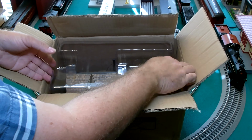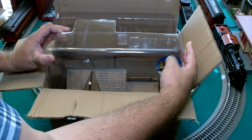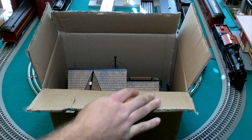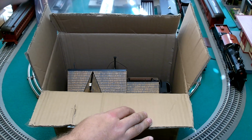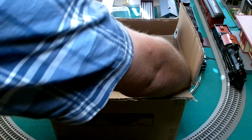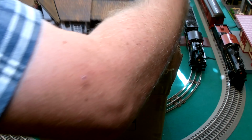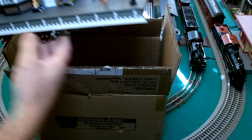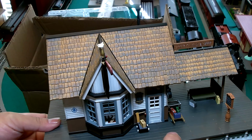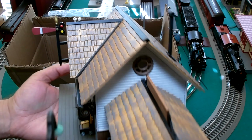Let's see if I can get this out. I just put it back in the box just so you can see it. Take off this cover, which was stapled on there. And, here we go. This is called The Depot. So it's a nice little train station.